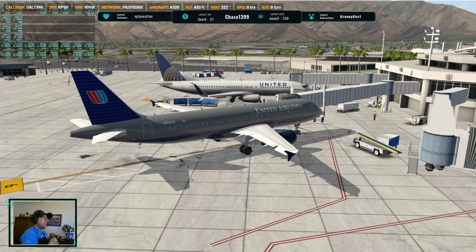I don't use the Boeings except for the one Flight Factor Boeing 767-300 freighter version. That's the only Boeing that I use, and I don't even like it that much. I just fly it every now and then because it was my first purchase and it's actually a very expensive plane. It's like 95 bucks. So I have to force myself to fly it every now and then.